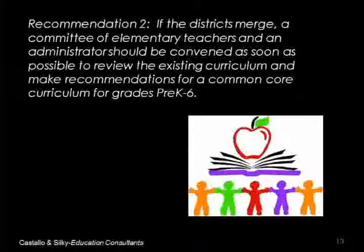We believe that the best way to resolve some of these differences, particularly with the curricular differences, is that the staff get together, teachers and administrative representatives, and study the existing programs and perhaps some other ones that are out there that neither district is using currently, and then make recommendations to you as boards of education about what they think is the best curriculum that should be employed in the elementary grades. Of course, ultimately, it would be the board approval, but hopefully with a recommendation based on this study.